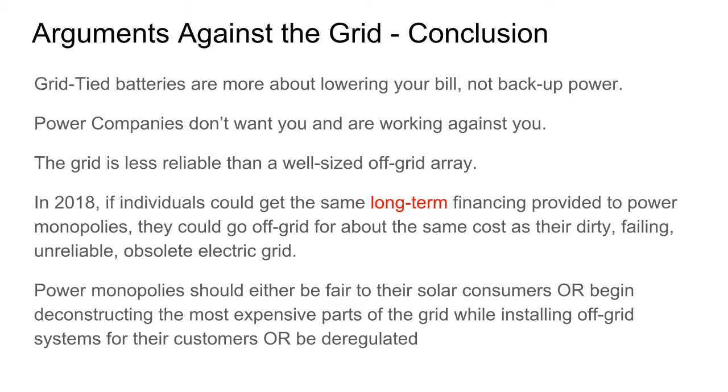Your power companies, particularly your regulated monopolies, don't want consumer-owned solar, and they are working against you to make consumer-owned solar less cost-effective. The electric grid, particularly in rural areas, is less reliable than an off-grid solar array. The key thing that's missing from the off-grid market is long-term financing, and that's changing. And if your power company is not currently being fair to you with your solar policy, it's not like they're just going to turn around and magically start being fair to you.